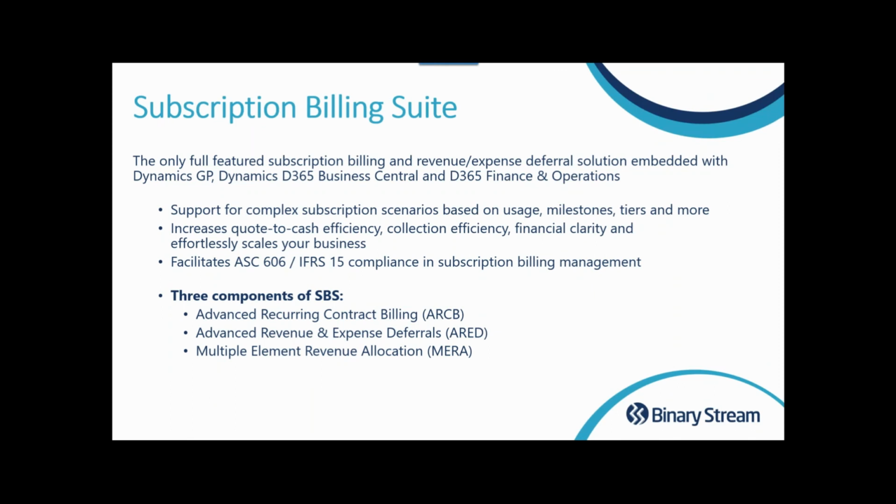So we're going to be talking about subscription billing, what we call the suite today. It's really made up of three components, as you can see at the bottom of that screen. It's probably the only solution out there that allows you to capture those recurring contracts, and then manage the recurring contract itself, and then the rev rec, the expense and deferral piece on the back end.